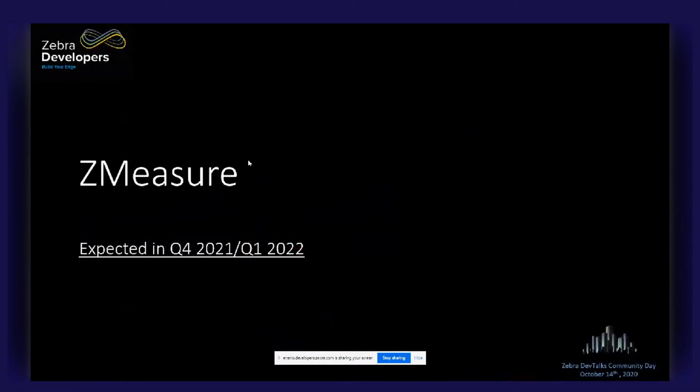Okay, that was the SkinnyCat. I'm going to move on to the new features that are being added. There are several very exciting solutions that are happening. Not all of them I'm covering here at this point because one, either we are not ready to share them, or two, it is kind of far off. But one of them is Z Measure, expected in Q4, Q1 2022. Maybe beta will be available much sooner.